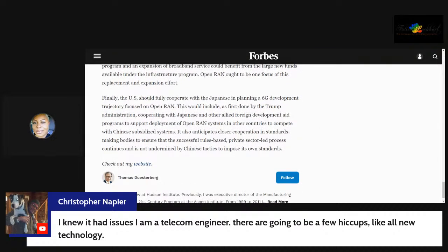Finally, the United States should cooperate with the Japanese in planning a 6G development trajectory focused on Open RAN. This would include, as first done by the Trump administration, cooperating with Japanese and other allied foreign development aid programs to support the development of Open RAN systems in other countries to compete with Chinese subsidized systems. It also anticipates closer cooperation with standards making bodies to ensure that the successful rules-based private sector-led process continues and is not undermined, I should say, by Chinese tactics to impose its own standards.